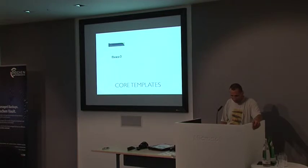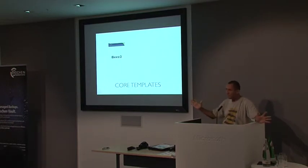And in core we have these Beez2 template. So the Beez2 template is the successor of Beez. And Beez was a wonderful template 3 years ago. The only problem was it was pink. And all the developers said, oh my god, it's not possible to use a pink template in Joomla. But it had a lot of good ideas, and it's the same with Beez2.